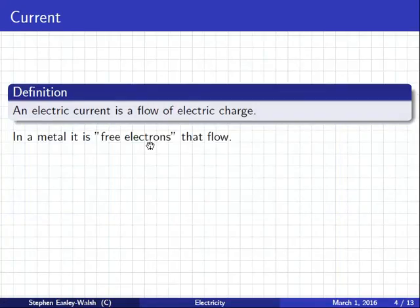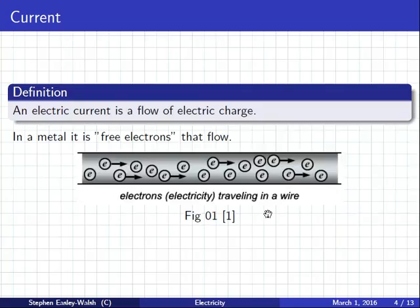Right. In a metal, it's the free electrons that flow. So you know from chemistry that there's free electrons in a metal. And this is what flows when you have a current. So here's just a little picture of it. These are all the electrons moving in a copper wire or something like that.